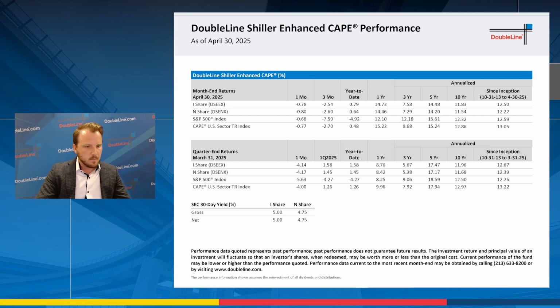Next up is the mutual fund. This, of course, has the fixed income component, but a similar story. You'll see it is outperforming year to date by 571 basis points, and then over the 1 year by 273 basis points, again, net of fees. But Jeff will get into more detail on all of this.